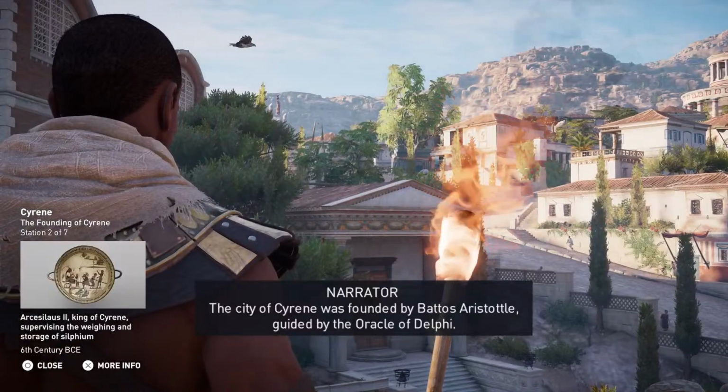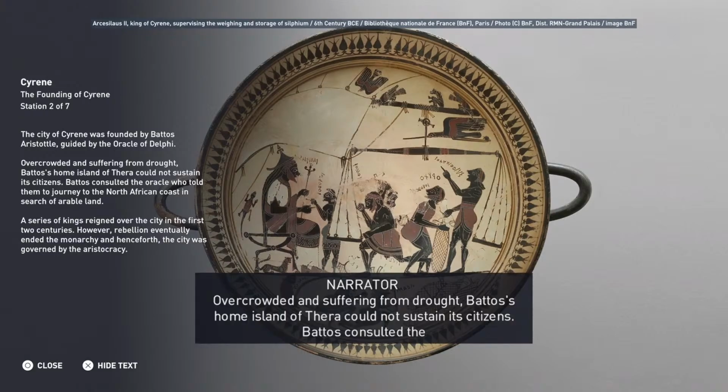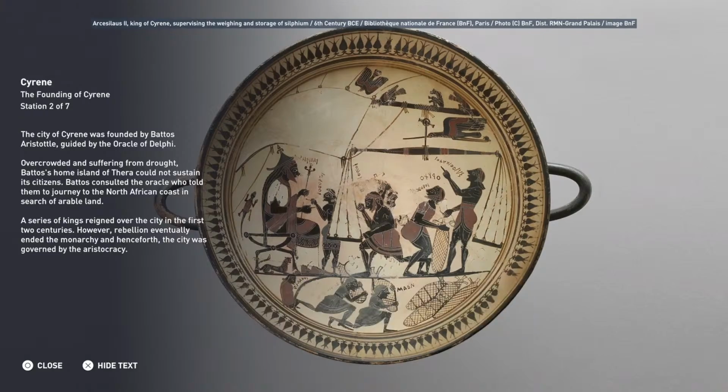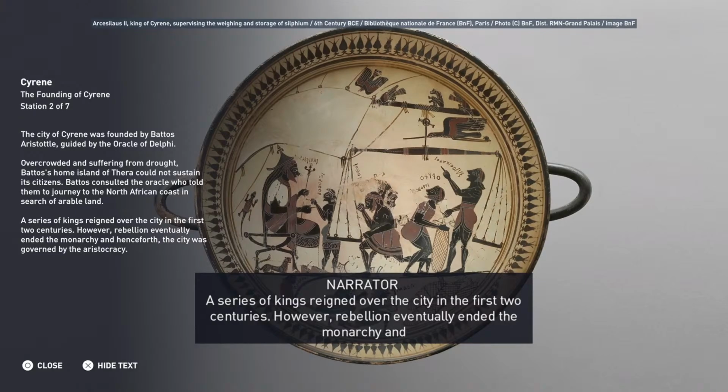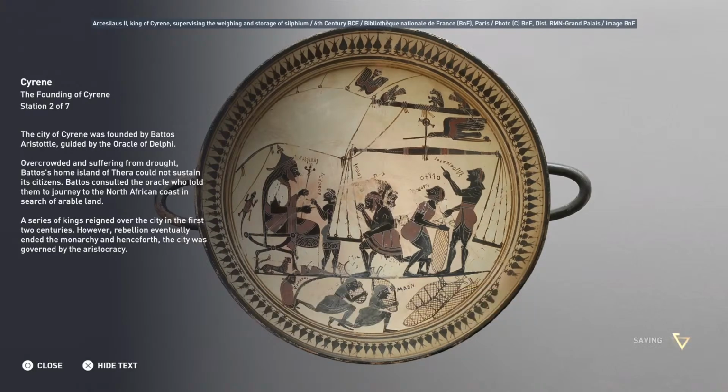The city of Cyrene was founded by Batos Aristotle, guided by the Oracle of Delphi. Overcrowded and suffering from drought, Batos's home island of Thera could not sustain its citizens. Batos consulted the oracle, who told them to journey to the North African coast in search of arable land. A series of kings reigned over the city in the first 2 centuries. However, rebellion eventually ended the monarchy, and henceforth the city was governed by the aristocracy.